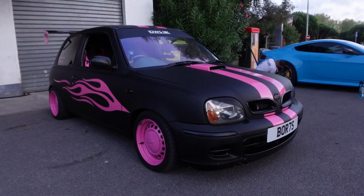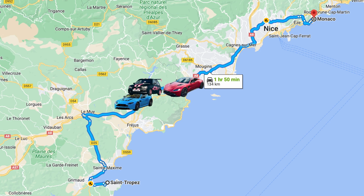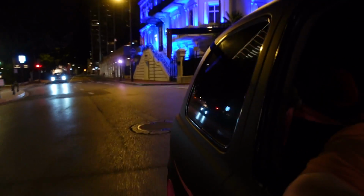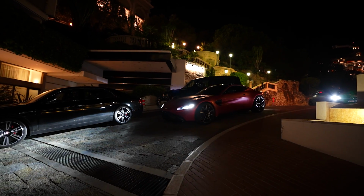And after the clean, Boris was looking beautiful. So then we could all set off on the short trip from Saint-Tropez to Monaco. And it wasn't too long until we had arrived at our hotel.